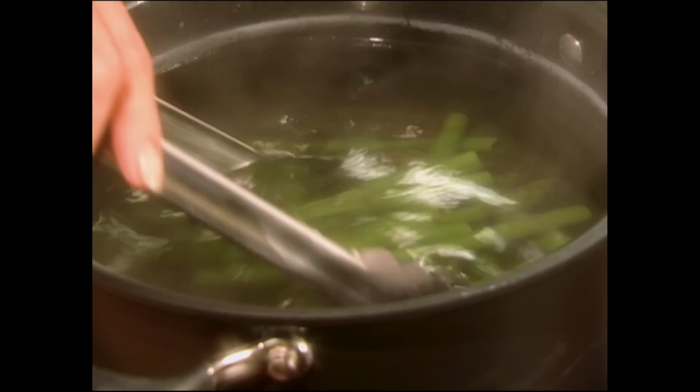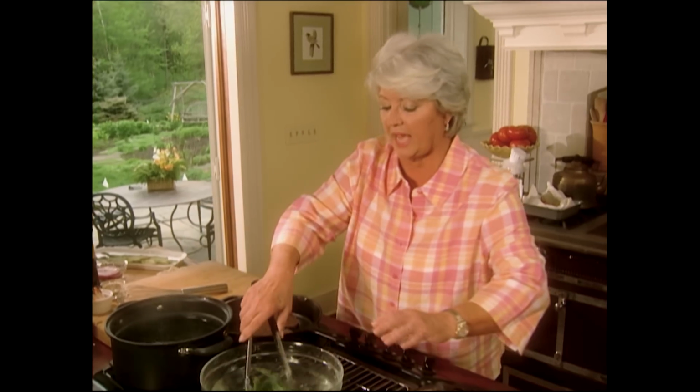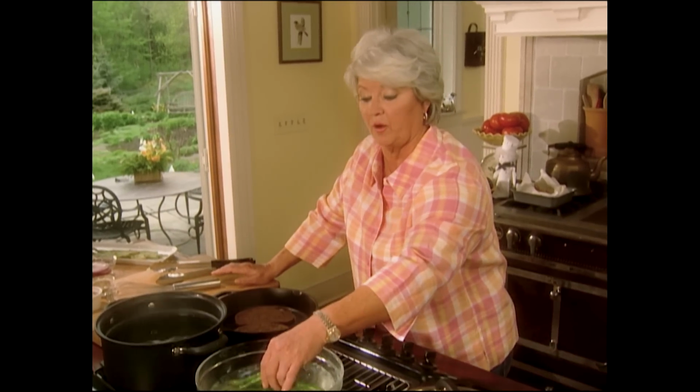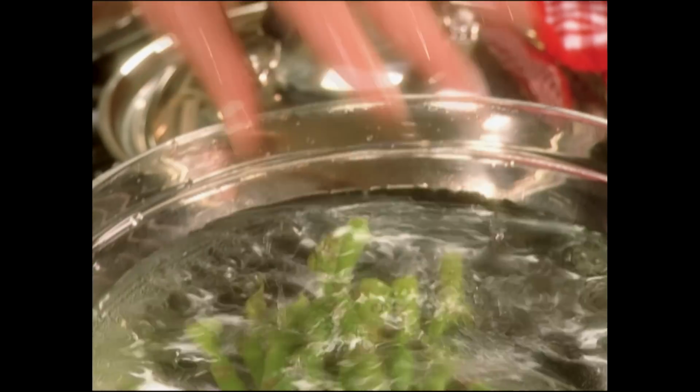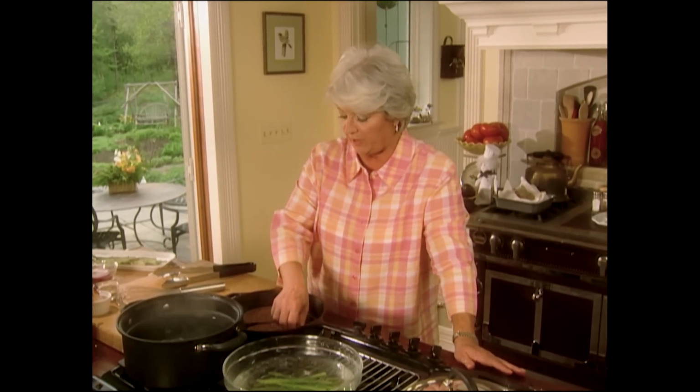All right, our asparagus is ready. Now I'm going to immediately drop it in a water bath. That won't take but a second to chill. And that's going to stop the cooking process on it. And it's also going to help it retain its bright green color. And I got our pump toasting over here.